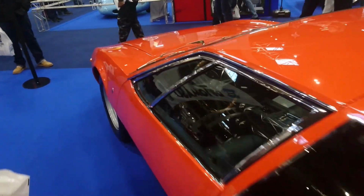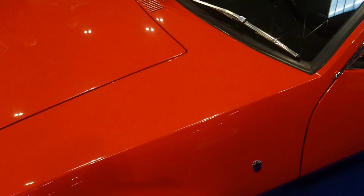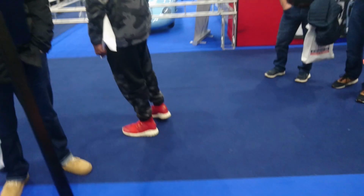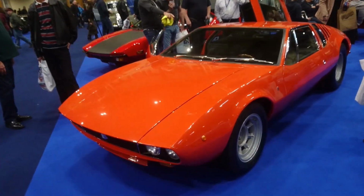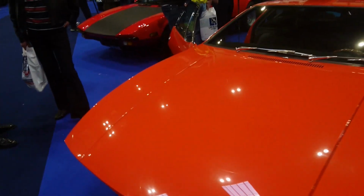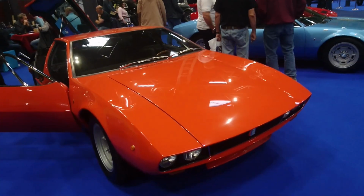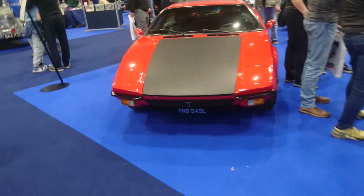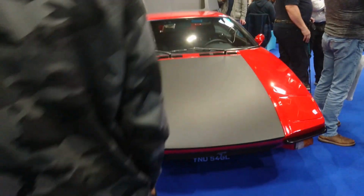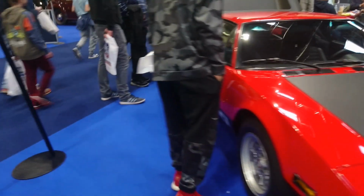Before the Pantera, again a little Ghia badge. This will be from about '68. No, this is a '68. Yeah, '68, this one. I don't know why, but in some ways I prefer the styling of this to the Pantera. But of course, the Pantera has pop-up lamps, and of course, in the world of cars, pop-up lamps are always the best.